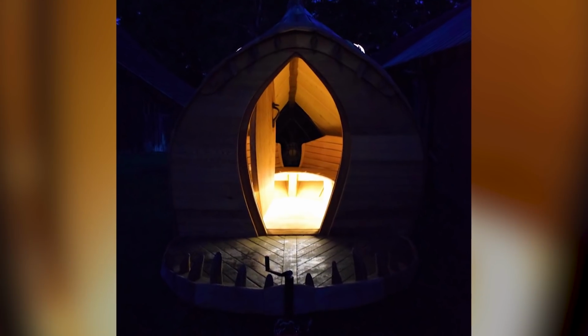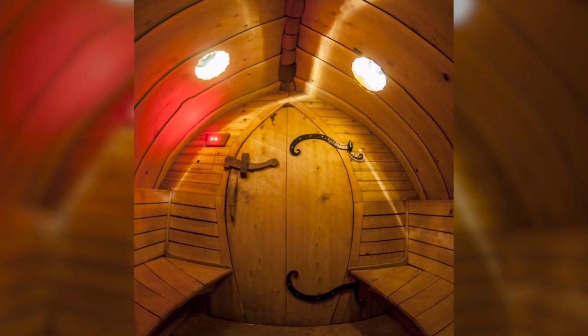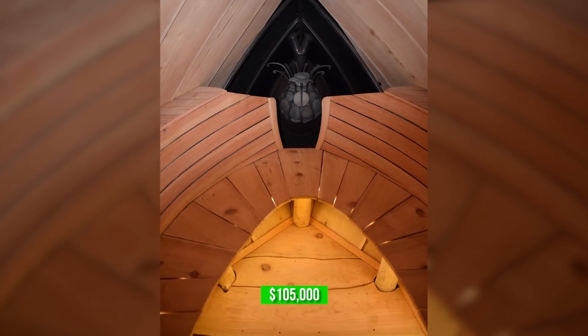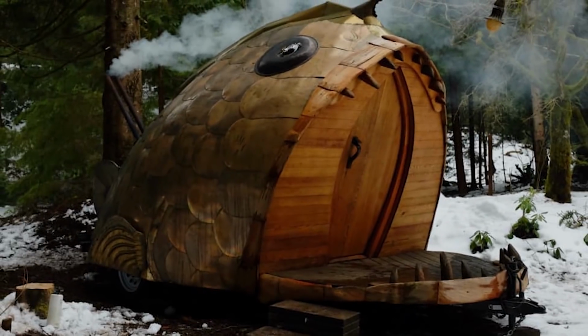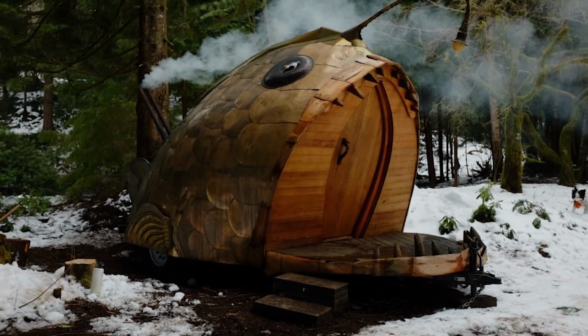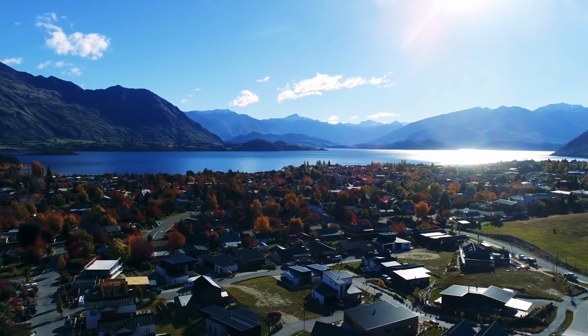Sorry, my fears and my desire to place them on you aside, this is an anglerfish sauna. I'm not sure why it exists, but it does, and you can buy it for $105,000. Now that we've wrapped on that, let's actually hop into the most expensive tiny home on our list, and I promise it's an actual tiny home this time.